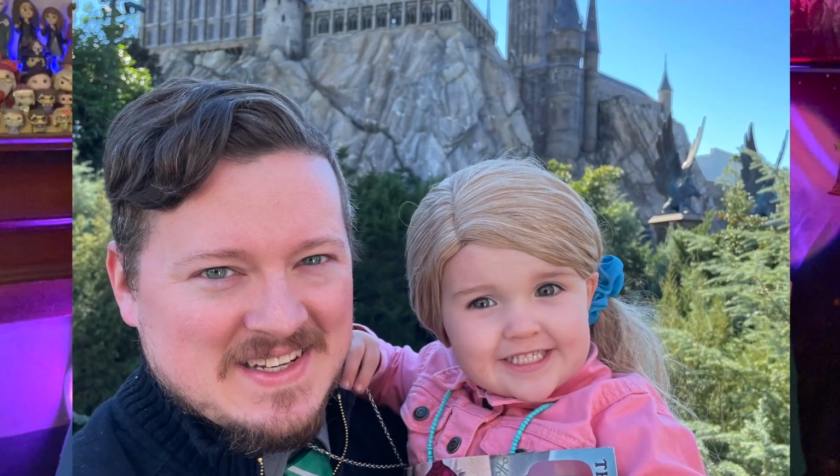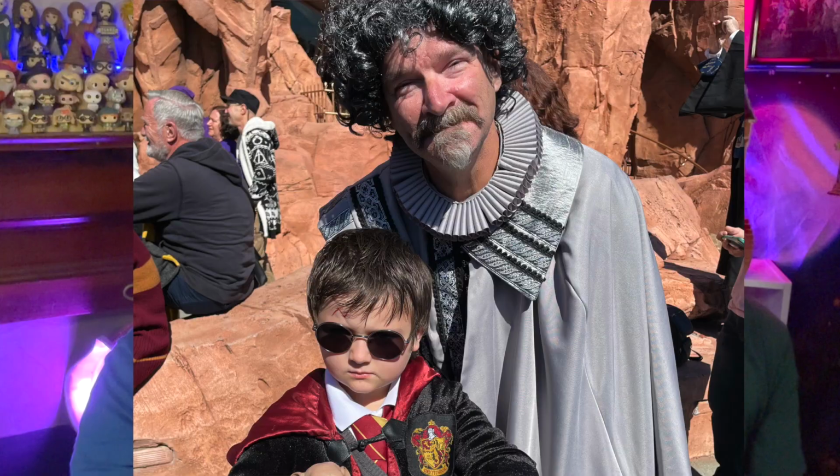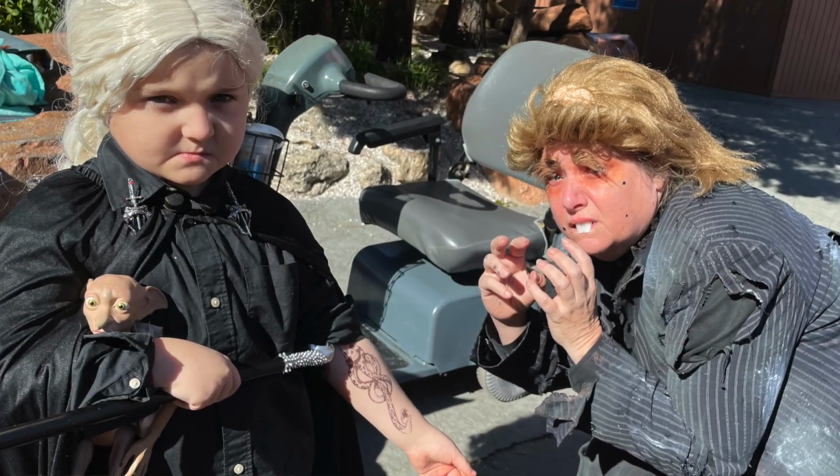At the end of the day, I truly think that when our kids are grown, they are going to remember our first trip to Universal, even though they were 2 and 6, because we dressed up with them, we got excited with them. This is something that our entire family enjoys, and so we are all into it.